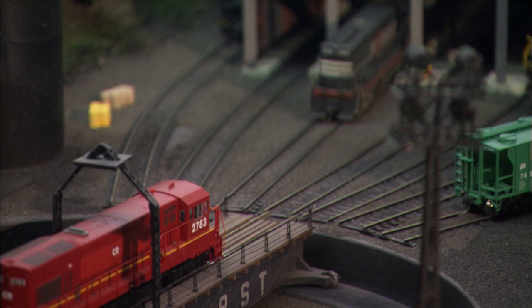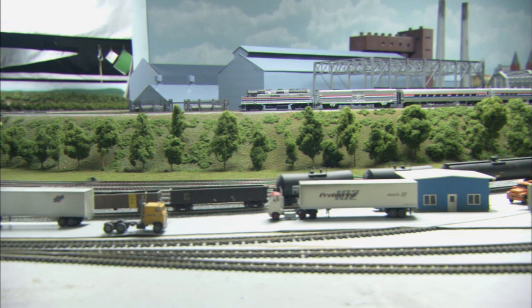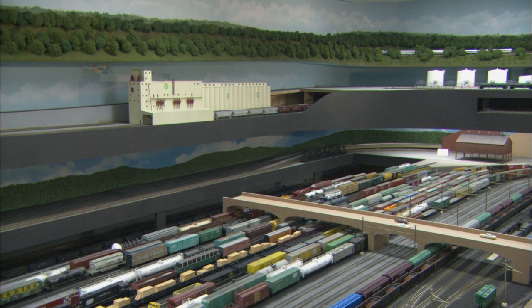The additional space allowed him to model the Harrisburg Terminal at the southern end of the Buffalo Line. Although it was always a multi-level railroad, with the main grade from the upper to lower level running over the Allegheny Mountains, the grade is now much longer. The old summit was 64 inches high, and the new one is over 75 inches high.